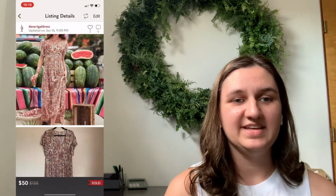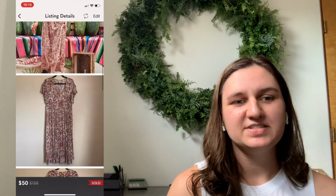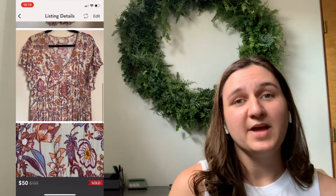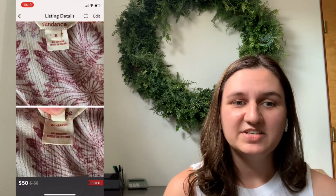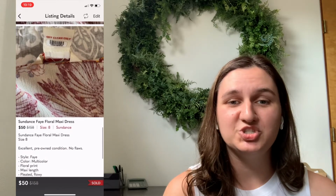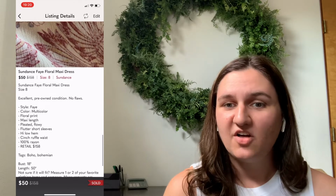Number 4 is this Sundance dress, which previously I had kind of just passed over Sundance, but the cost of goods was rather low for this item, so I definitely took my time, looked up comps, ended up getting it. This style is the Faye style. It's a floral maxi dress, and I listed it on June 15th and it sold June 16th, so just 1 day to sell. It sold for $50 even. I paid $8, so I made a profit of $32.